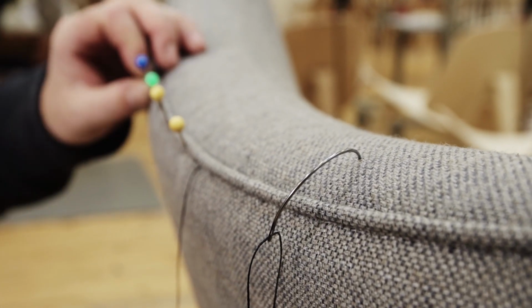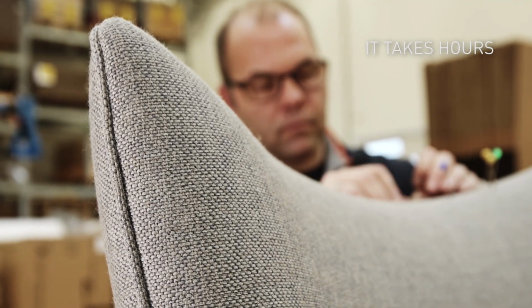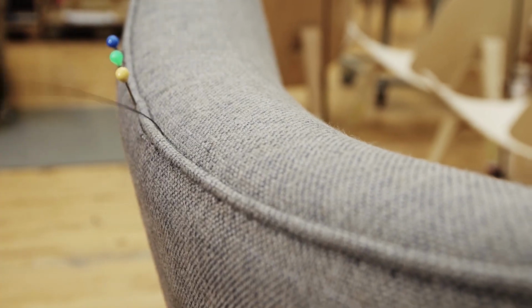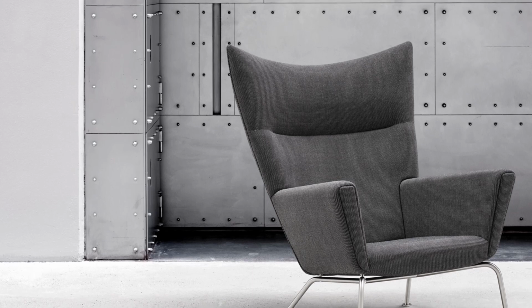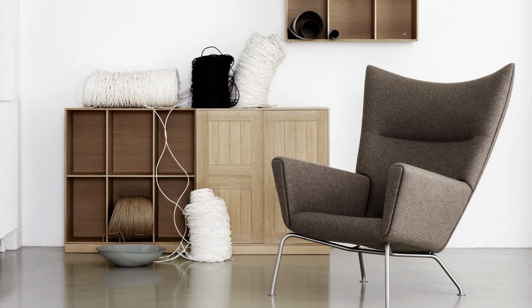It takes hours to stitch the chair's outline by hand, creating an invisible slip stitch. Fully upholstered, the wing chair is available in a range of fabrics or leathers, and with an optional matching footrest for added comfort. Wing your way through the seasons.